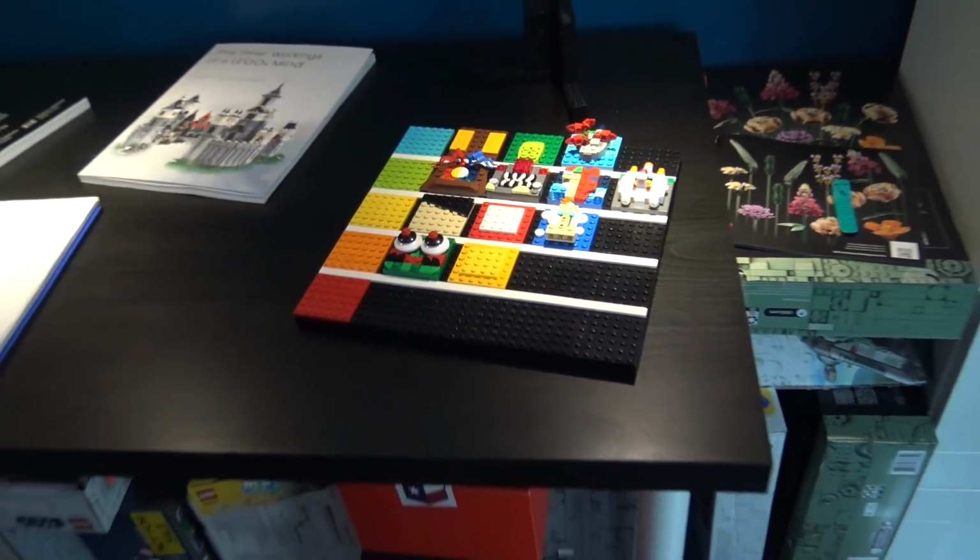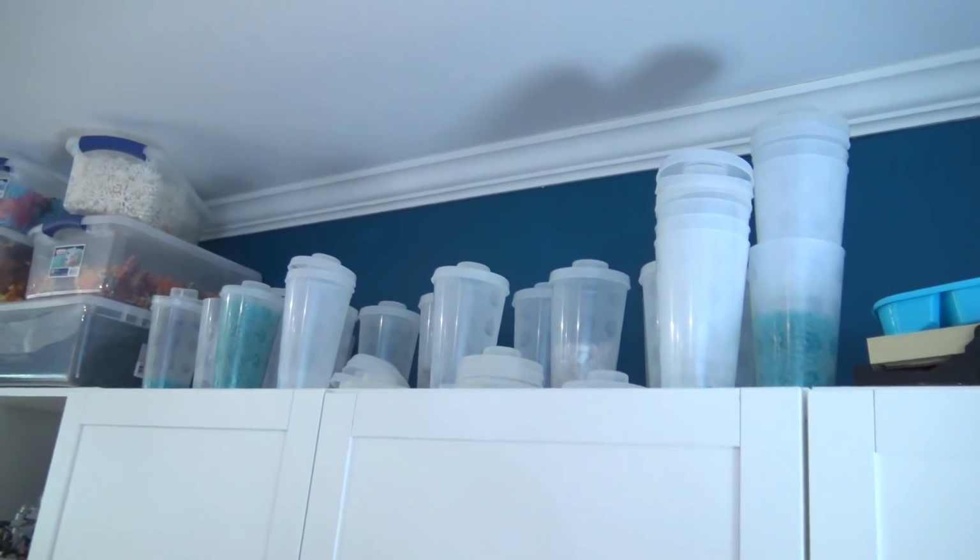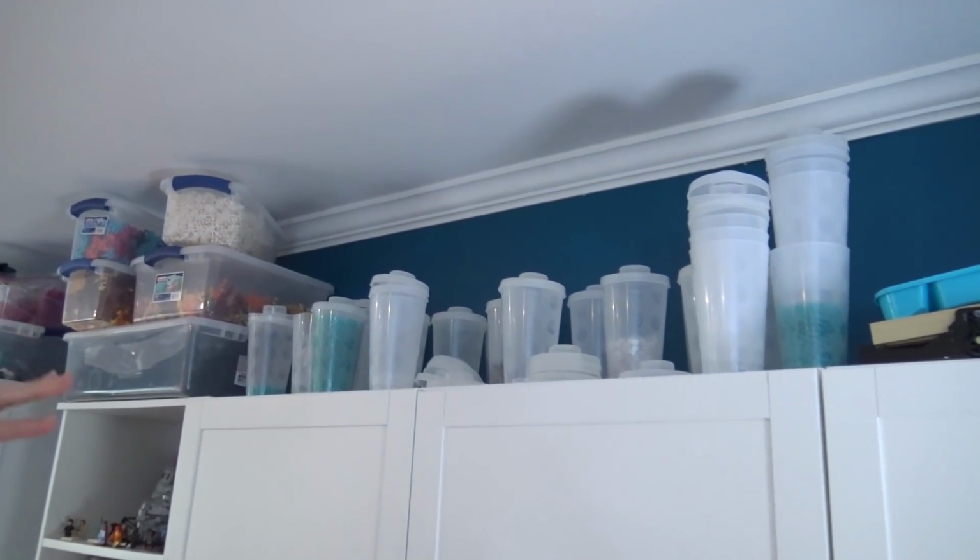We've got to point out the incredible Pick-a-Brick Cup collection up here as well. It's almost like an art piece, how it's arranged compositionally, with some of them full, some of them empty or stacked.